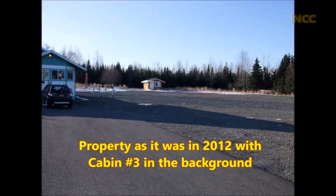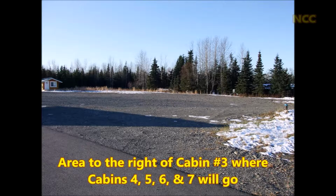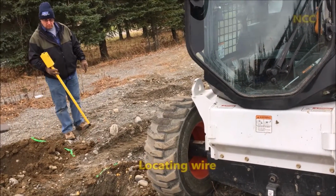Number 3 is the cafe and cabin number 3 back in 2012 when nothing was here. Cabin number 3 with a view of where cabins 4, 5, 6, and 7 will go. And here I rented a bobcat to dig the pilings. I'm actually trying to find electrical wires to locate where they go to the cafe.